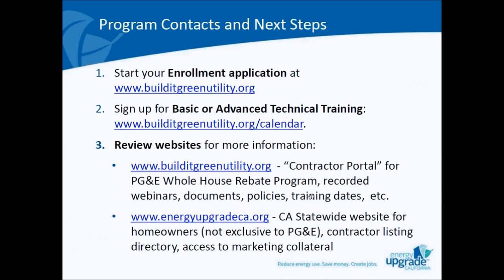There's also a document library, and a news section where you can see how the program has evolved over time and the new requirements as they have rolled out. And then I would check out the Energy Upgrade California website too, and poke around and see what it's like. You can go into different counties and go into your county and see some content specific to your county.